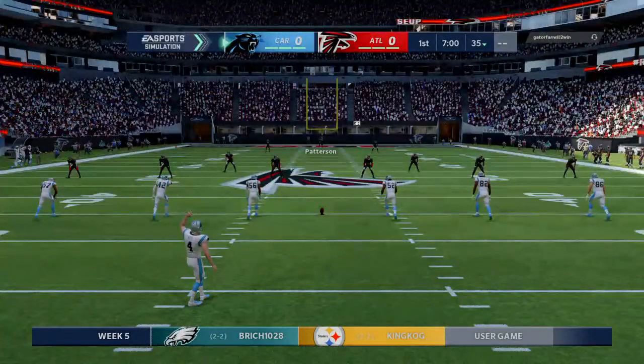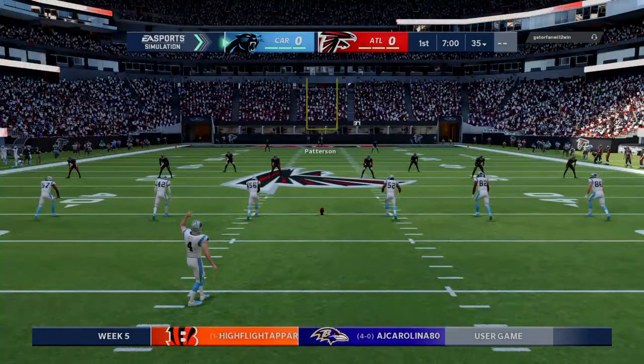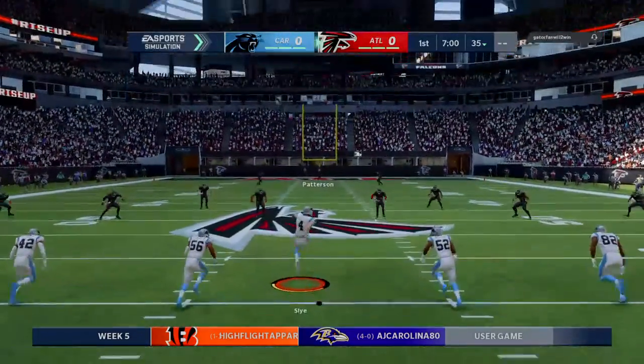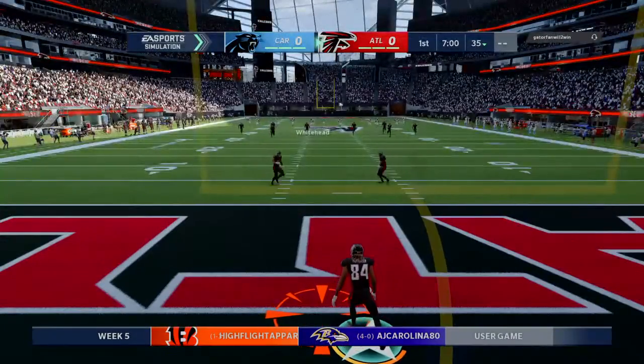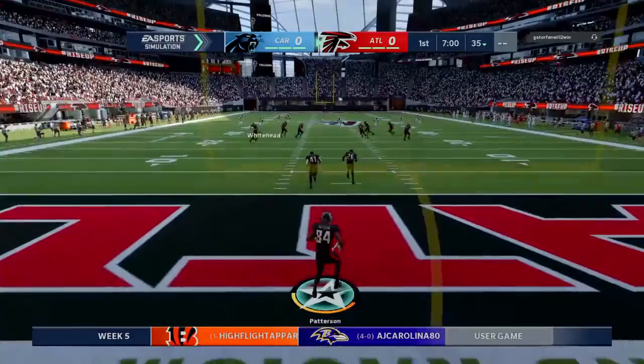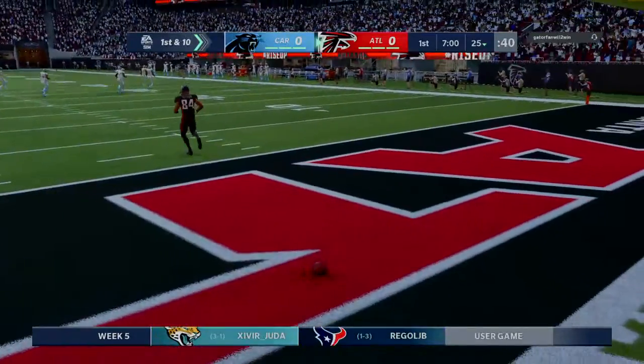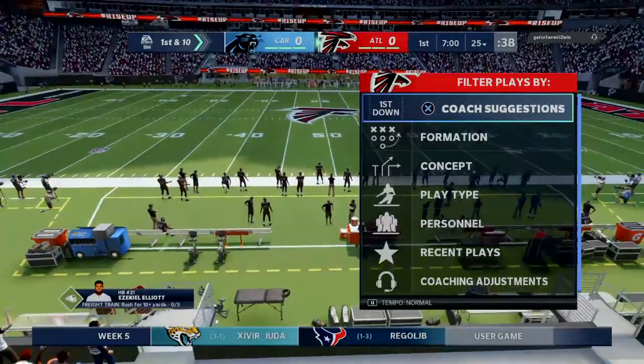Joey Slye to kick off for Carolina. Seems like we were just starting training camp, but here we are in October, and off we go on EA Sports. Fielded near the back of the end zone. And no run back here, so they'll bring it out to the 25.